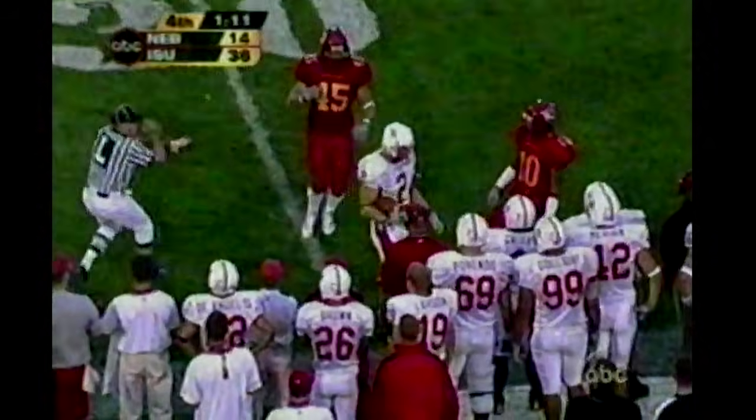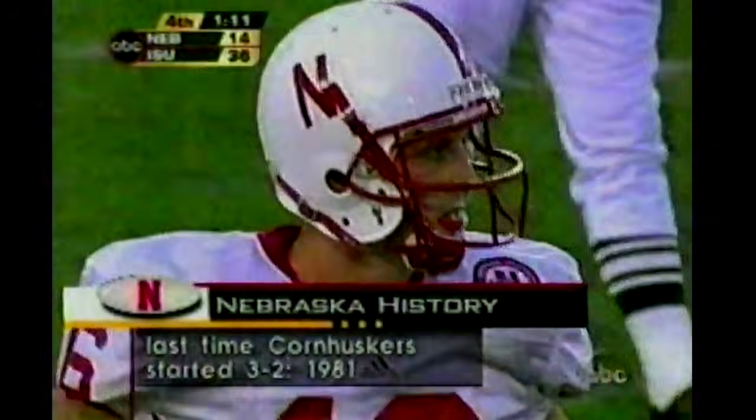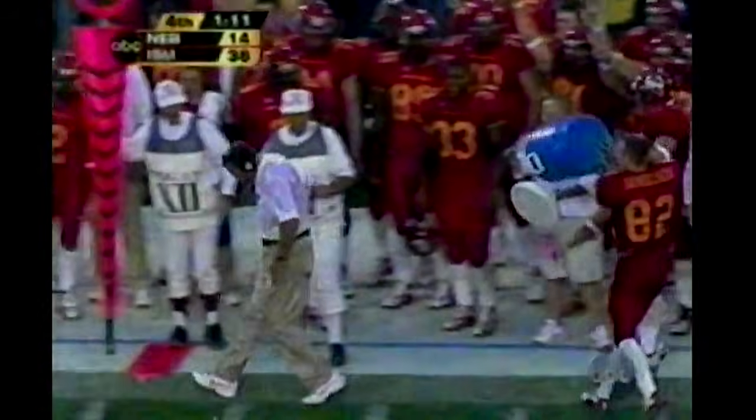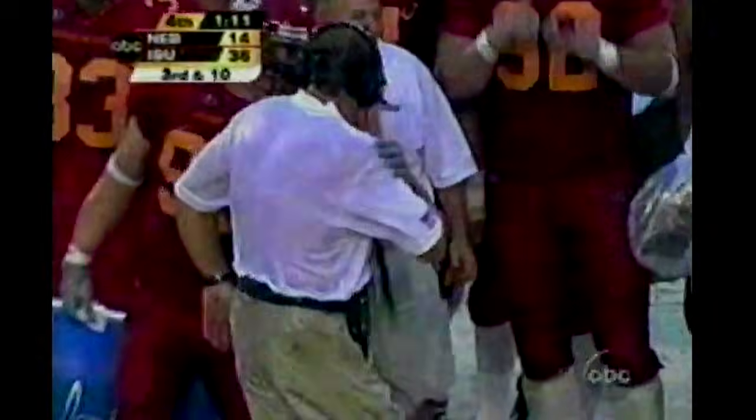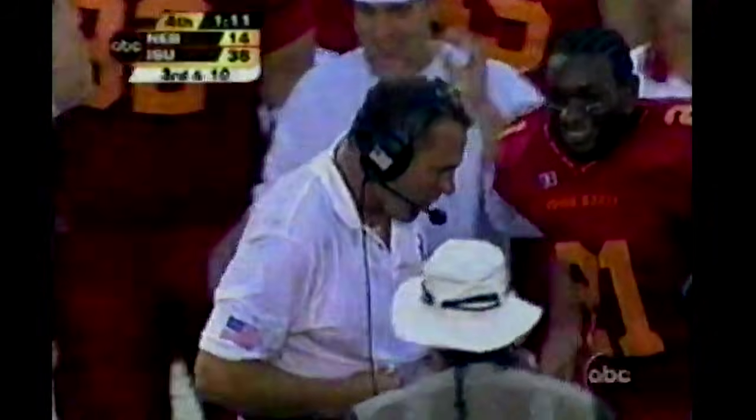It bounced. Incomplete. The last time. There it is. That's just normal weather here in about a month from now in Ames. Finally. But no smile yet. Not yet. Not until this ends.